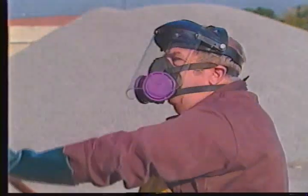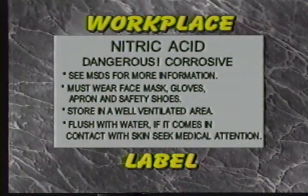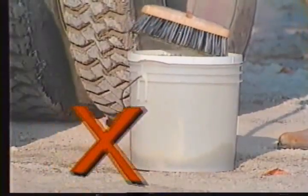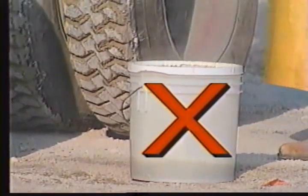The label stays on the container, or replace it right away with a workplace label if it becomes torn or unreadable. If you find a container without a label, don't handle it. Contact your supervisor. You have a right to refuse to handle material if you don't know what it is.